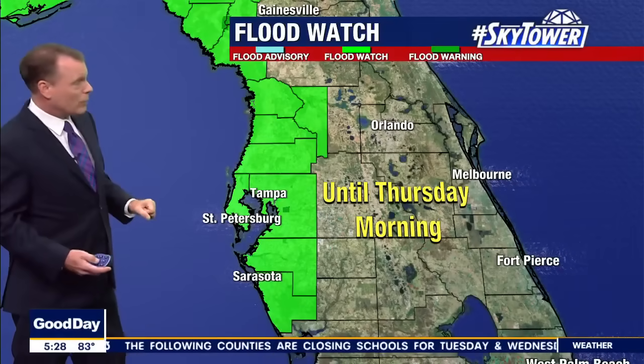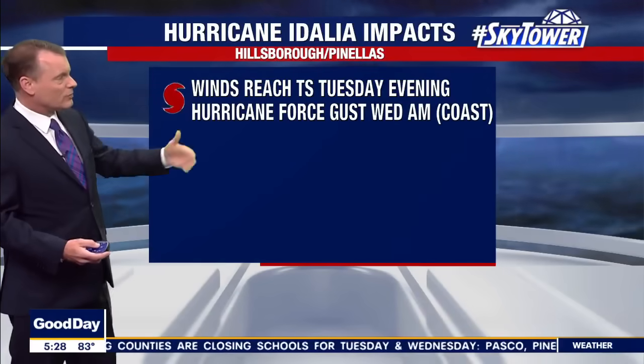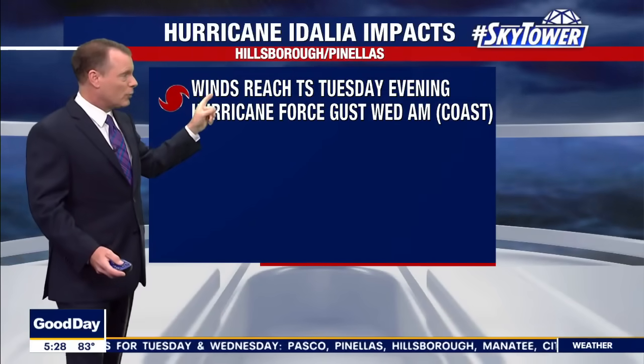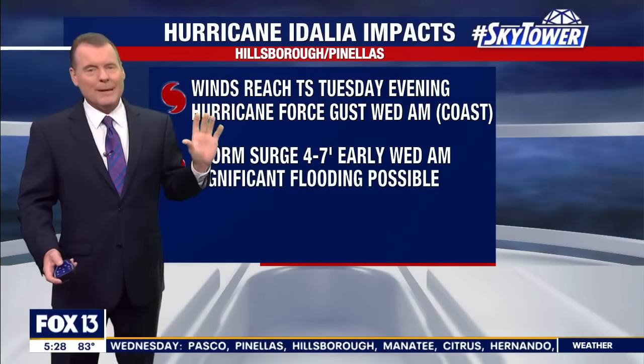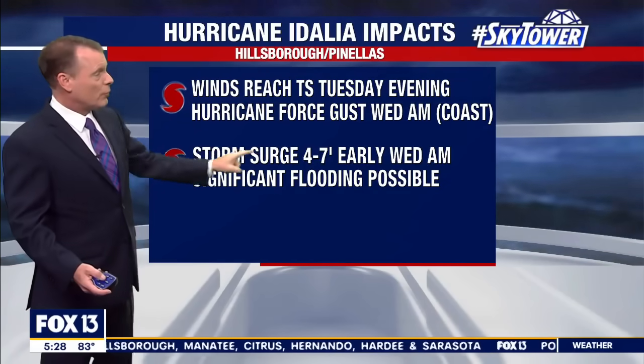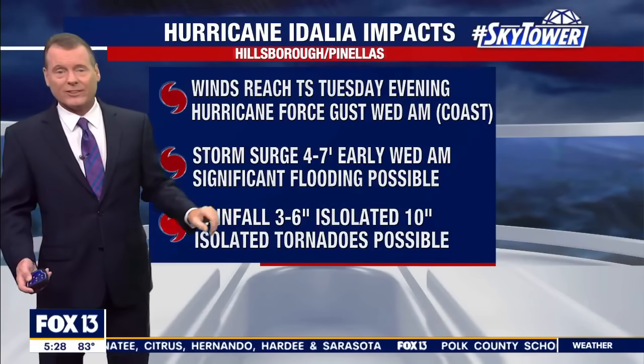Flood watch is out as well. So we've got, again, multiple things going on. Here are the impacts that we're thinking. In Hillsborough and Pinellas, tropical storm winds Tuesday evening. Maybe a hurricane force wind gust, unless it moves closer, that may stay offshore. 4 to 7-foot storm surge, 3 to 6 inches of rain.